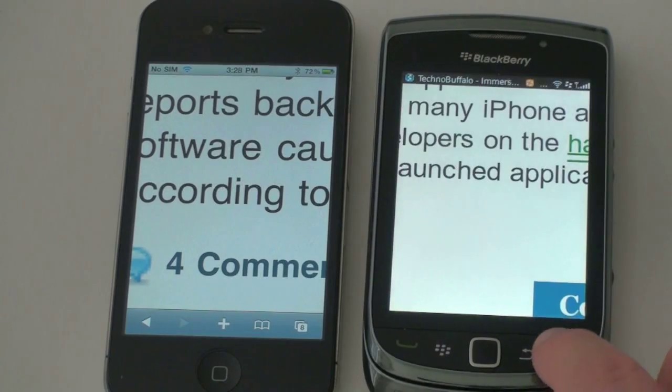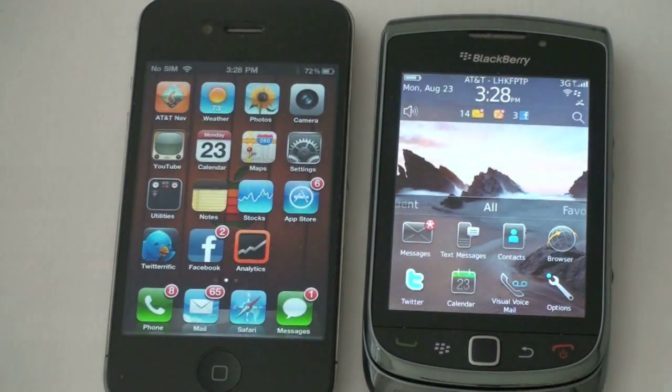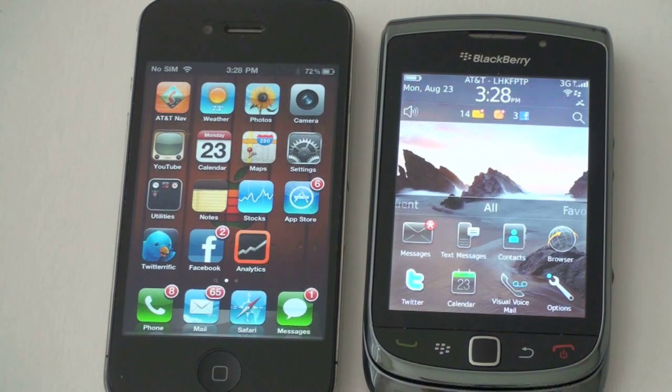Next, let's talk about apps. Apps are some things that really make the phone or break the phone, depending on what you like. Certainly, there's not much need to go ahead and rehash all the details about Apple's App Store. It works very well.